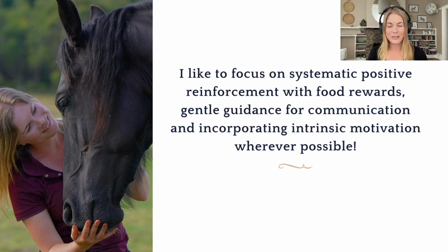Now, I like to focus on systematic positive reinforcement, which means adding something good to reinforce a particular behavior. So I use food rewards to reinforce different behaviors. And then I use what I call gentle guidance for communication and incorporating intrinsic motivation wherever possible.